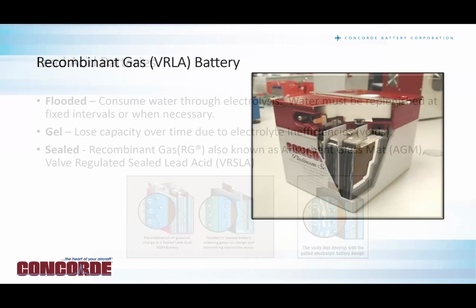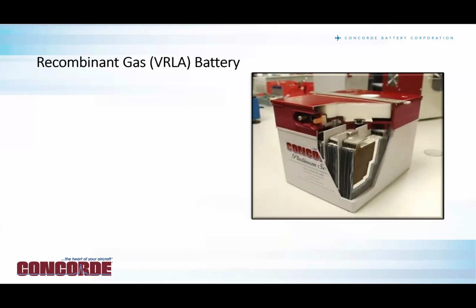This is a cutaway of a recombinant gas valve regulated battery. You can see the white material being the AGM. The positive and negative plates are coated with a protective coating. There's a block of lead that puts the positive and negative plates together, keeps them together. And this battery was 100% handmade by third generation families, believe it or not, in the factory.